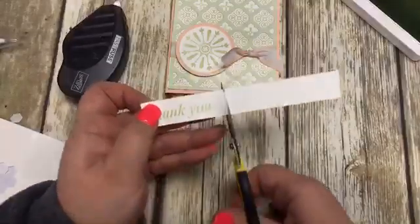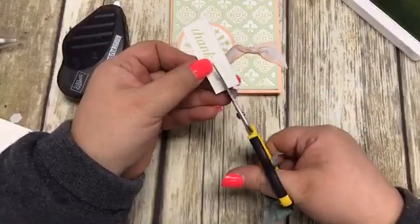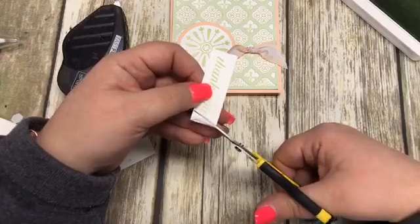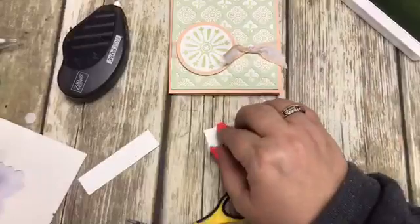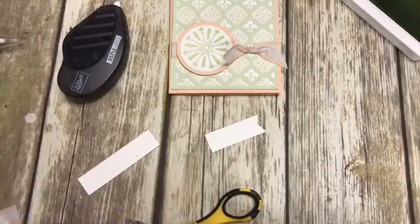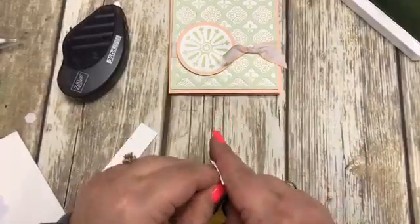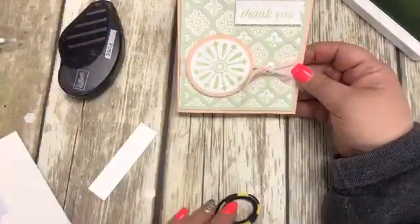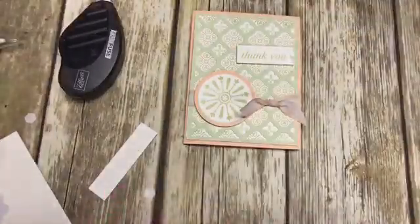And I'm going to cut this off, and I'm going to notch it with my scissors, get a little bit of a notch in there. And then using a couple of dimensionals, I am going to secure this as well to my card. Right about here. Look how pretty that is. And then I'm going to top this card off with a pearl.